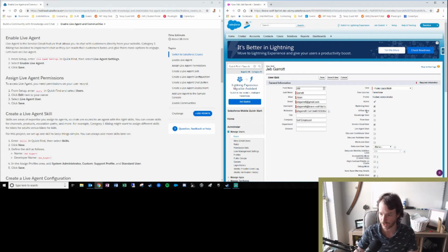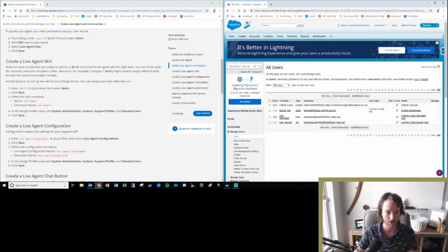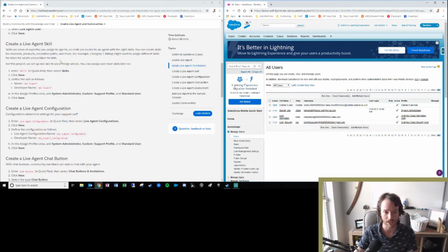Select Live Agent User, which will be on the right-hand side here. Here it is, Live Agent User. Select that and click Save. All right, that's done. Next thing, create a Live Agent skill.